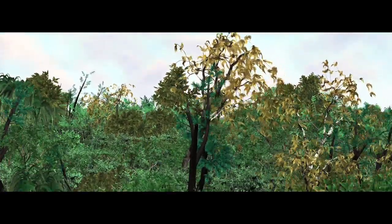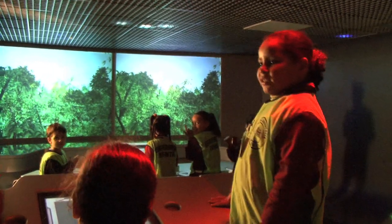As future innovations, the Mario Schenberg Spaceship will add new games to its stations in order to make the mission more challenging in various levels, according to the age of participants.